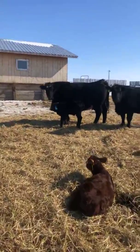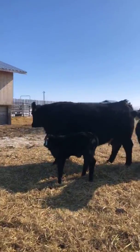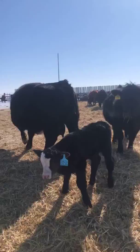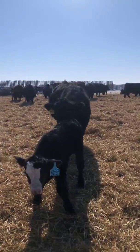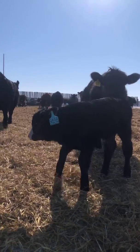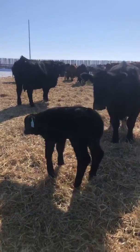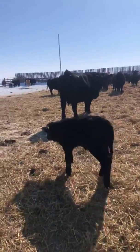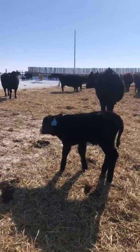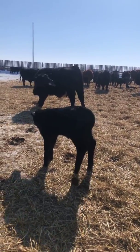So here we have the calf that we saw in the barn a little bit earlier. This is the Pepsi cow, and this is her Simmental bull calf. So this little guy weighs 130 pounds, so he's quite stocky. We generally don't want calves that are 130 pounds. They make for a really tough pregnancy and a really tough birth at times. So we try and limit the chances of that happening.